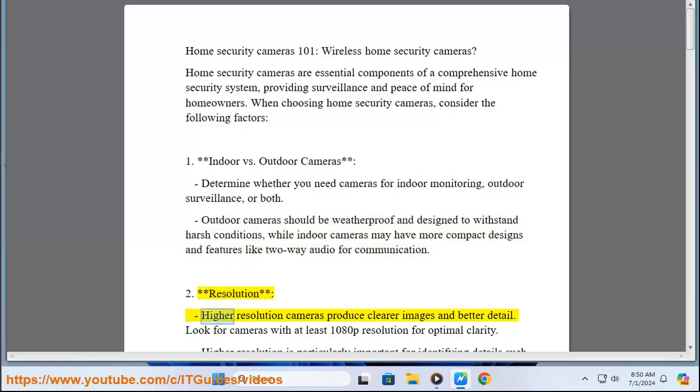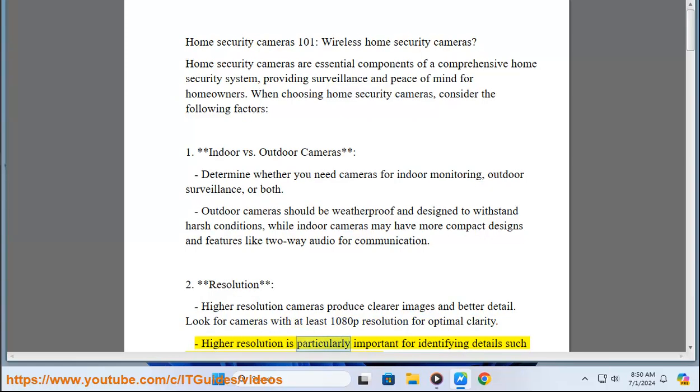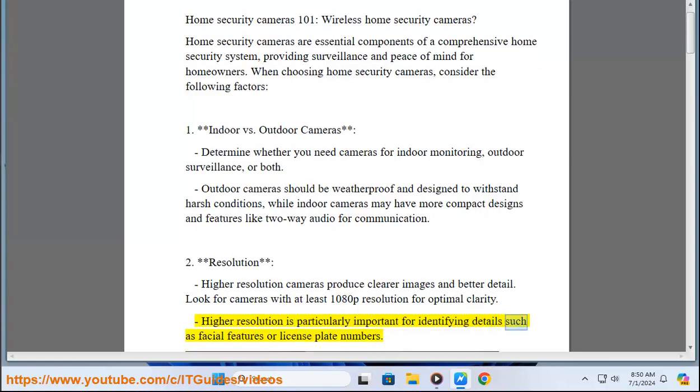2. Resolution. Higher resolution cameras produce clearer images and better detail. Look for cameras with at least 1080p resolution for optimal clarity. Higher resolution is particularly important for identifying details such as facial features or license plate numbers.